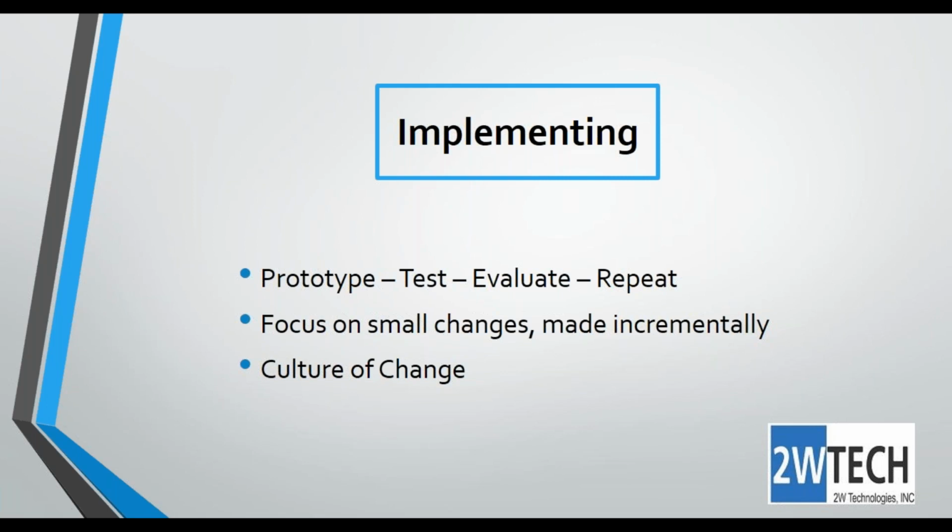And then begin prototyping. Identify those changes you want to make. Only make a few. Make only one or two changes. And then run through a test and evaluate whether those changes improved or worsened the overall process. If you're moving towards your goal, then you are going to identify that at this phase, and then you can move back and identify what is the next change you want to make.